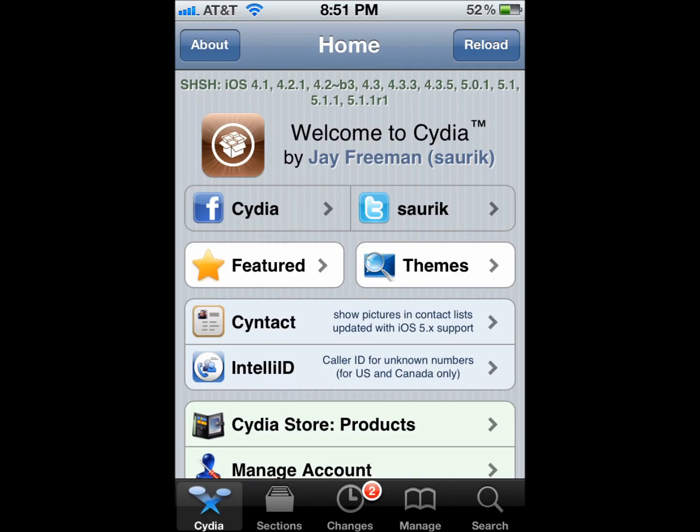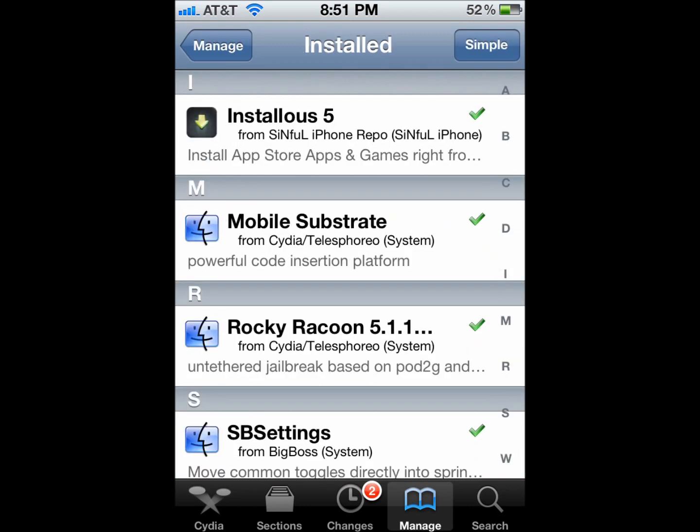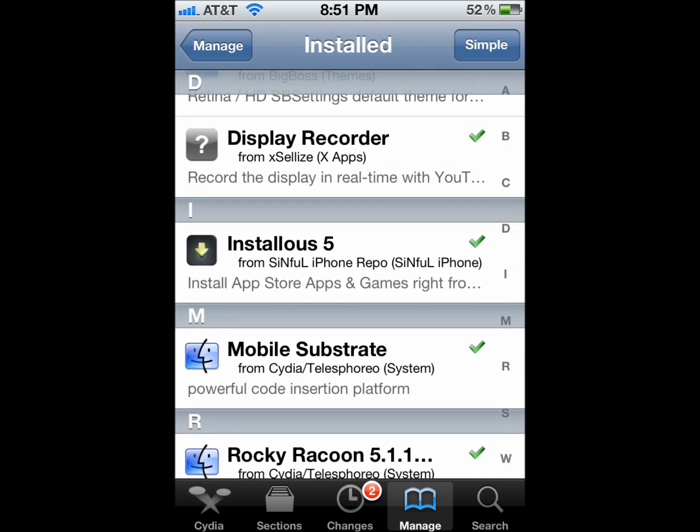Okay, so the next thing I want to talk about is the apps that you should get when you first jailbreak your phone. I'm going to show you in my packages. First thing I would get is Installous, because it's probably the reason you want to jailbreak your phone. It's where you get all the free apps. It's just like the App Store, but everything's free. So I'll go ahead and show you that real fast.